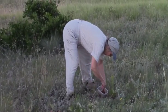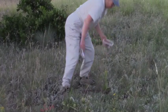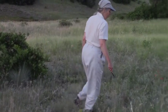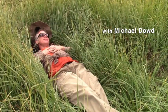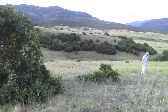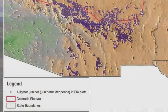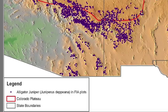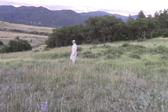I'm going where there's bare soil, bare opening soil, because alligator junipers like full sun and bare soil for germinating. And there's a lot of places with bare soil in here. A little moist in there.